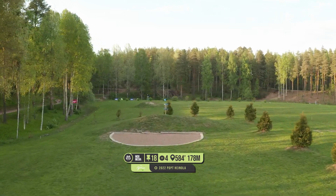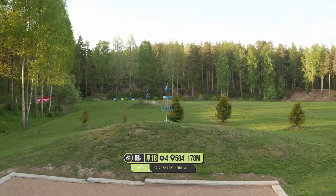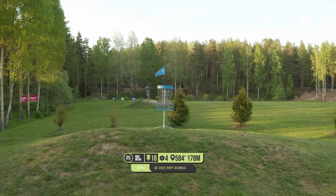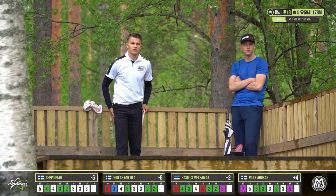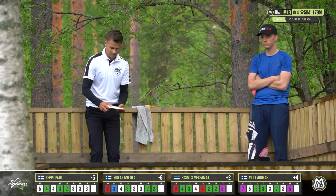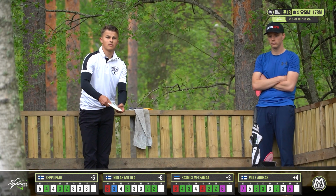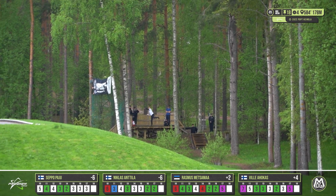Got this little OB sand trap in front of the hill. Basket is again up on a big bump. OB all the way around. Watch out for that bump. Look at this tee, that is a big bump. I'll give you that. Look at that tee pad.